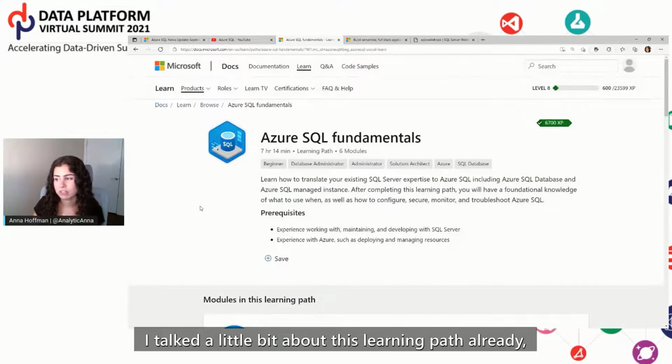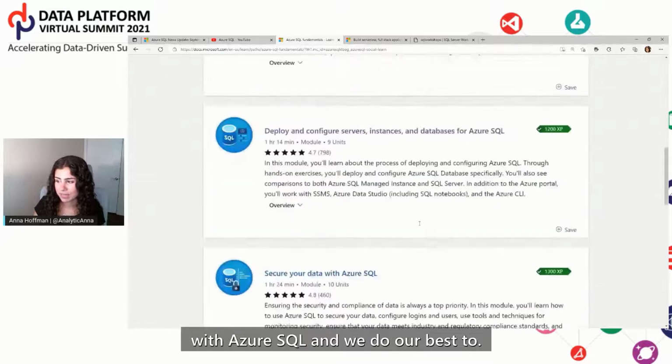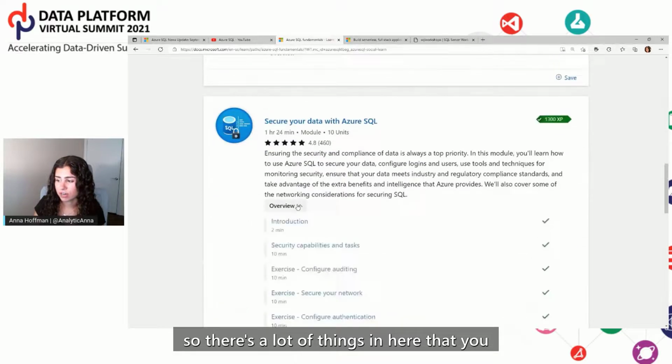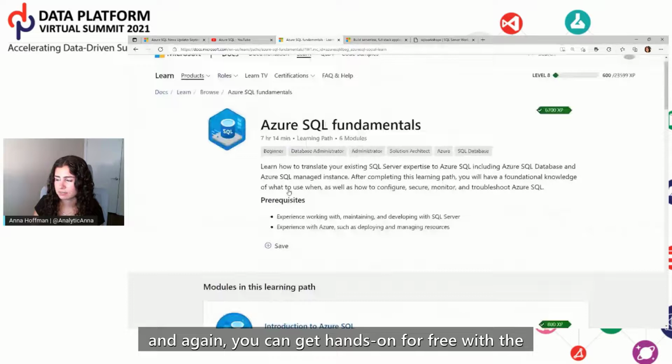I talked about Microsoft Learn. I talked a little bit about this learning path already, but this learning path allows you to get hands-on with Azure SQL, and we do our best to keep this thing up to date. So there's a lot of things in here that you can go try out, and again, you can get hands-on for free with the exercises.